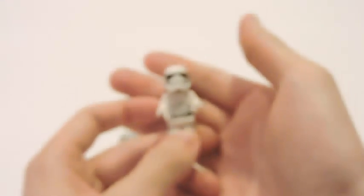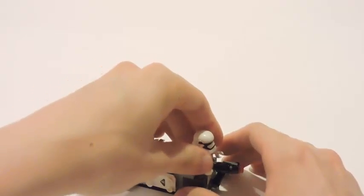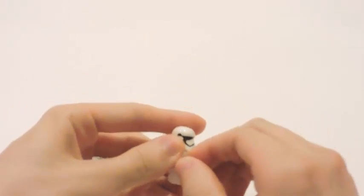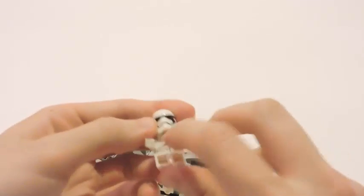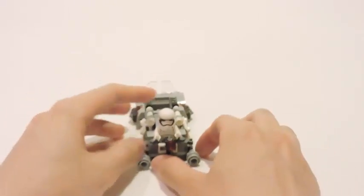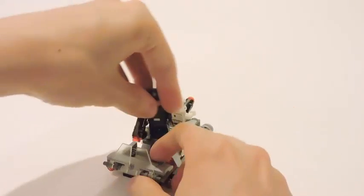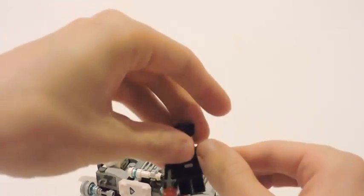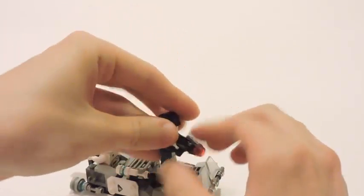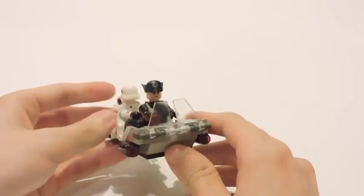And now, what we can do is place our normal stormtrooper in here to man the gun in the back. Actually, we should probably have him staying down because we don't want our trooper to die very instantly. There we go. Have him man the gun in the back. Now we're gonna put our first order officer in the front. There we go. And that's what he looks like in the front.